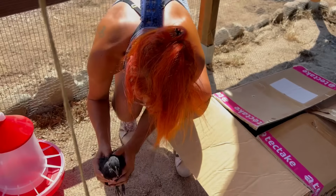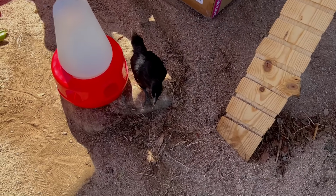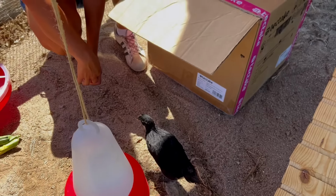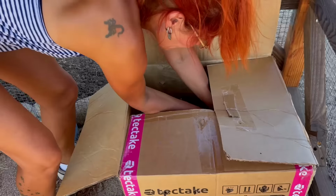Oh, she's afraid. You just walk. Hey, how do we block the door? I'll stay here by the door. Okay. Squat down. Oh, we'll do that. You can go here.